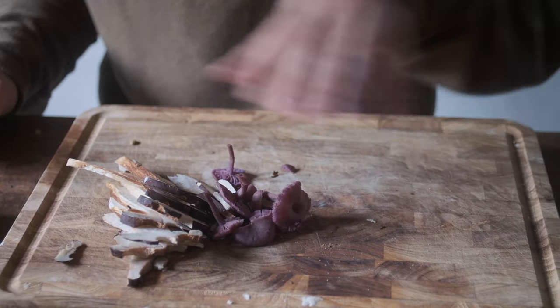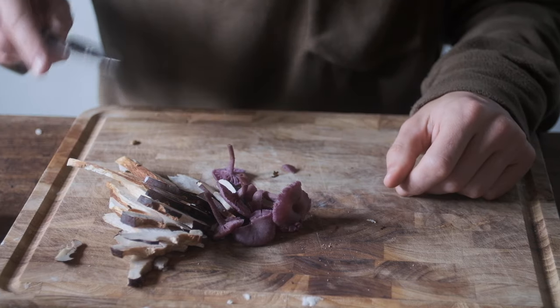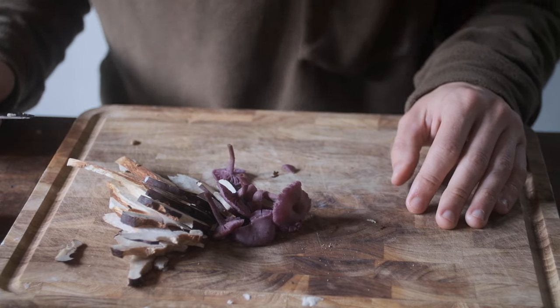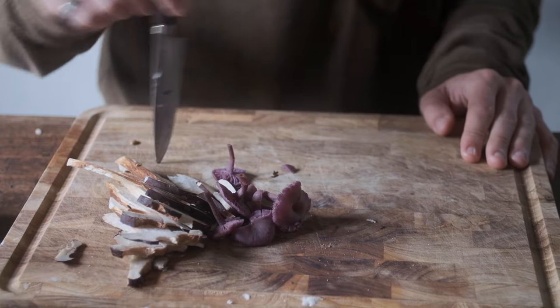Plenty of foragers will tell you that the bay bolete is almost equally as good as the porcini. So the porcini is famous just because of the name, but the bay bolete is one to really look out for. And where it's more common than the porcini, it is one that will grace your foraging bags as soon as you learn it. So there we go. Right, let us get cooking.